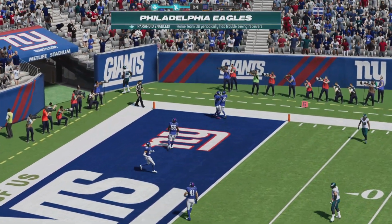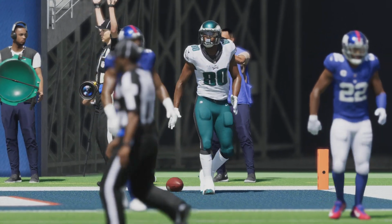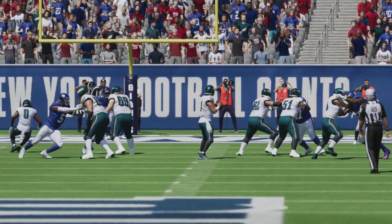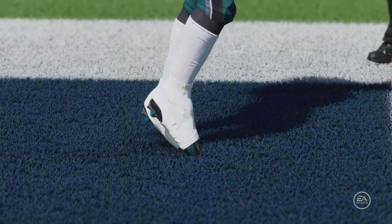Did he get the feet down? Yes! Touchdown! Julio Jones. An 11-yard touchdown. And the Eagles are an extra point away from making this a 3-score game. An important score there, CD, and now an important extra point because it would make it a 3-score game.